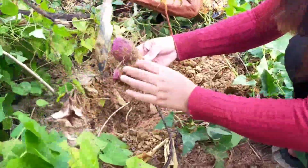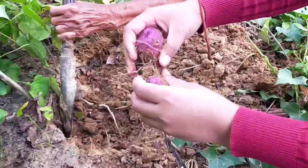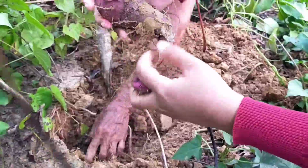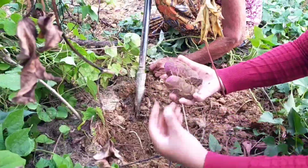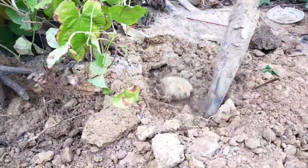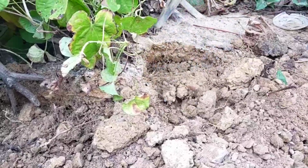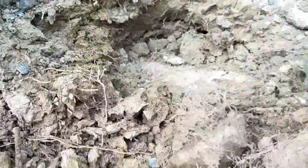Ooh, its color is so good and so cute, everyone.